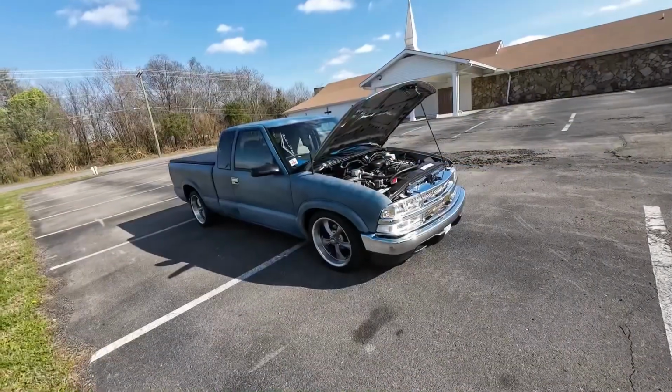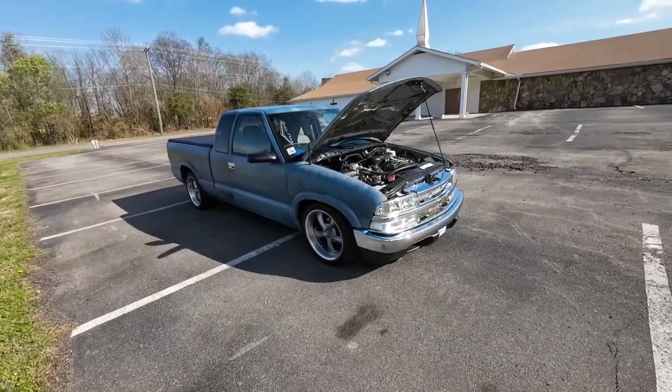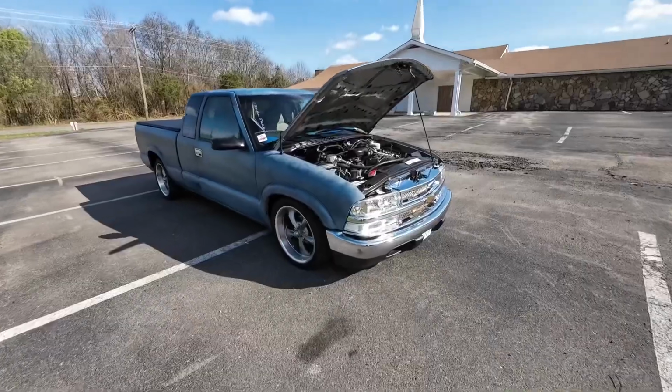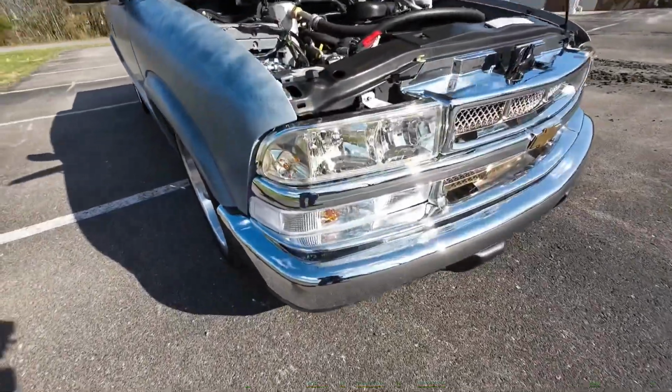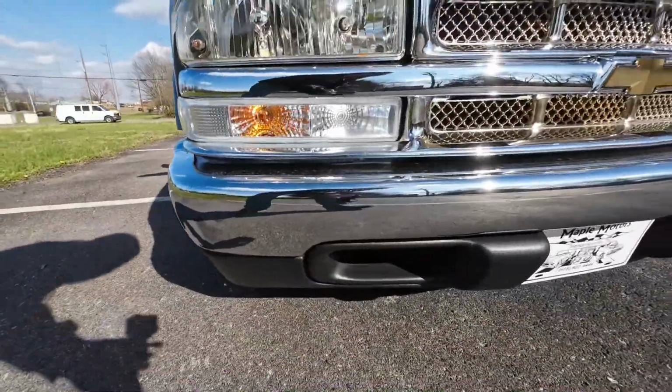I'm here to pick out the flaws. Let's walk around and look at all these panels. Any kind of chips, rust, dents, scratches, I'll let you know. There's detailed photos, maplemotors.com. Coming up on the front bumper, it looks like they've replaced it. Everything's nice and clean.